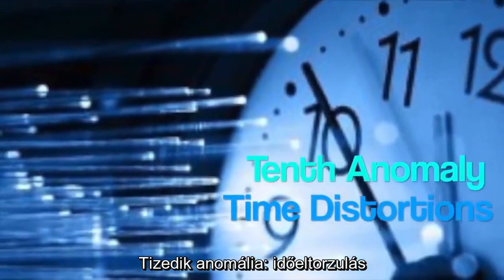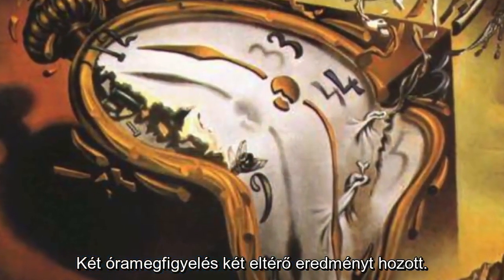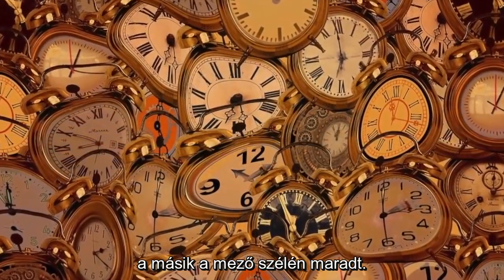Tenth anomaly, time distortions. Two stopwatches showed two different outcomes. One was taken inside the crop circle, the other one stayed at the edge of the field.